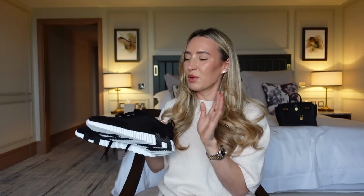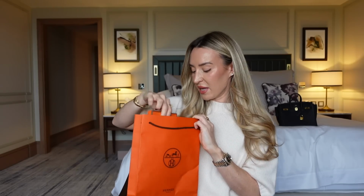I should go to the gym more. I'm working on that, but no, these are not a gym shoe. They're like a pretend, look like I'm going to the gym, but I'm not going to the gym. You get the vibe. Now, this next piece I actually bought in London before my trip to Paris.